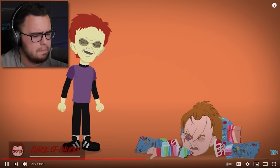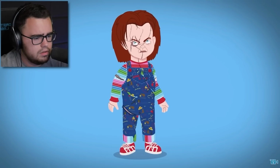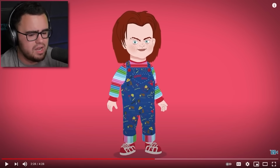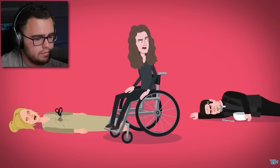Yet, in Curse of Chucky, he's back in one piece yet again. He has darker overalls, paler skin, straightened red hair, and oddly, no more scars. Why is there no scars? That don't even make any sense. A lot of things don't make any sense, but I guess he just keeps coming back like Jason Voorhees. He spends most of his time in a wide-eyed doll form, secretly causing havoc for wheelchair-bound Nika and her family.